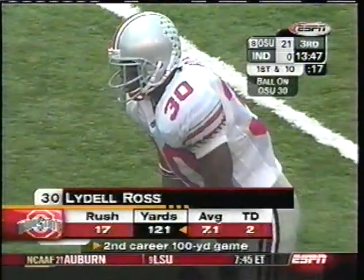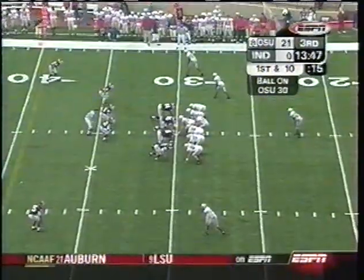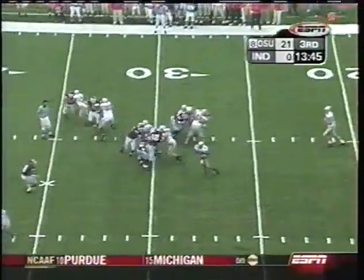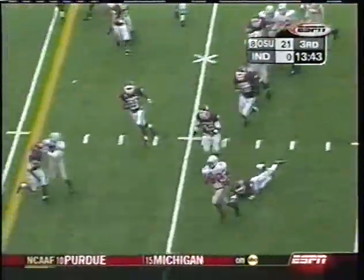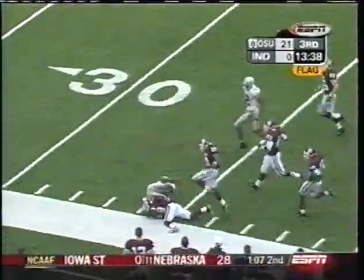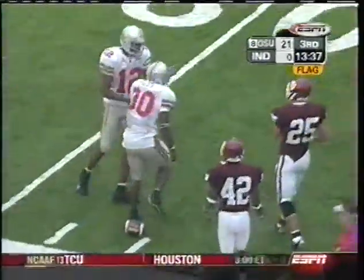He had missed a little bit of practice time this year because of injuries. Started 3 games this season out of the 7 they've played so far, and here he is again to begin the third quarter. Ross gets around the edge. There's a flag down. Ross is down at the 34. Nice.